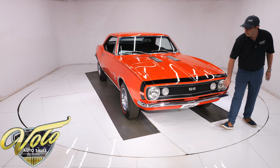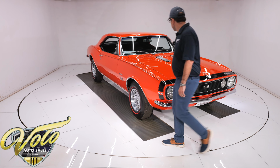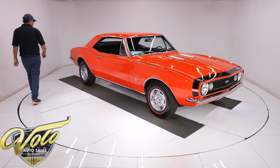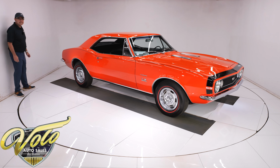T3 headlights, both of them are the correct original style headlights. So that's the outside, very impressive. Let's open it up and get inside.